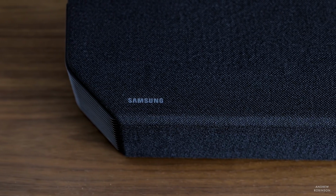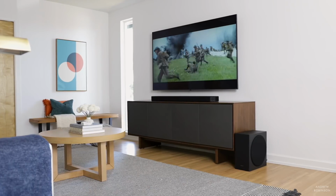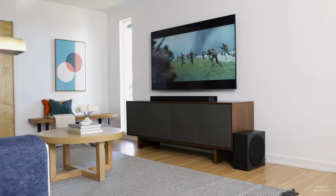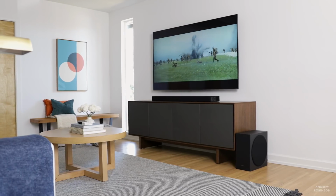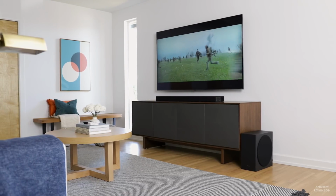So in the end, the Q950T 9.4.1 Dolby Atmos soundbar from Samsung is just fantastic. I know I've probably said this numerous times throughout this review, but it does get so close to matching the performance of the far more expensive Sennheiser AMBEO. So if you are in the market for a soundbar solution that hovers around, say, the $1,500 mark, depending on where you shop, I think your list can start and stop with the Samsung Q950T soundbar.